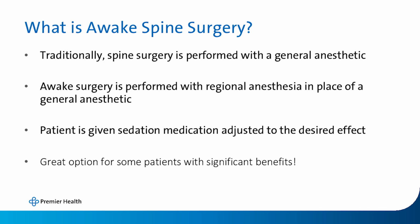Traditionally, spine surgery is done under a general anesthetic, and if you've ever had one, that means that we control your respiratory system. So there's a tube down your throat helping you breathe throughout the entire procedure. Awake surgery, on the other hand, is performed under a regional anesthetic, and in this example, it's a spinal anesthetic, and we'll talk more about what that is instead of a general anesthetic and why we might want to do that. During the procedure, you're given sedation, however, and that's adjusted to the desired effect so that if we need you to interact with us, you can.